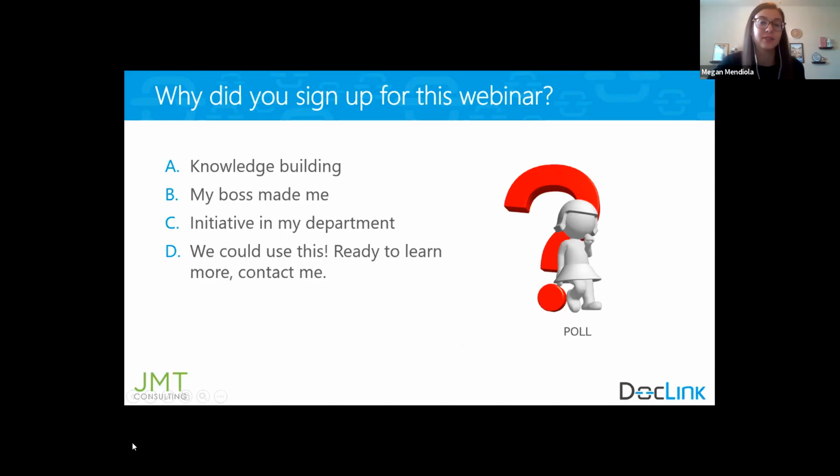A lot of people are also looking for a solution to meet the needs of their remote workforce. So these are great results. For the second question, the biggest challenge is manual and inefficient approval processes, which kind of took the top. We had some people say other, but we're all across the board here on challenges. And all these things are things that DocLink can help remedy. So this is great. Really loving these responses.